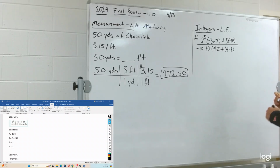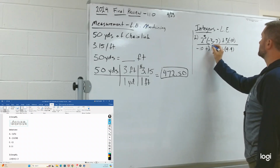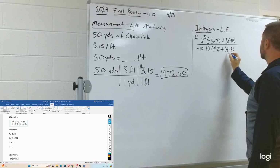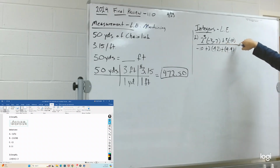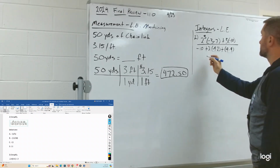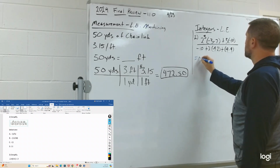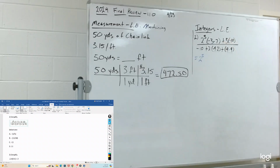So the first things that you want to take care of on these are your parentheses where you've got stuff happening inside of it, like an operation. This one just means 3 times -10, so we'll handle that in a minute. But let's go ahead and do the 3 parentheses section. We're going to hop down here and copy down what we've not dealt with yet.